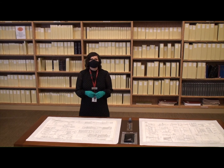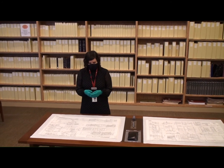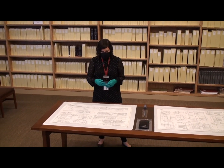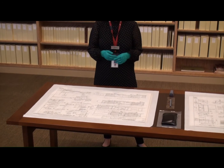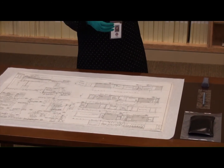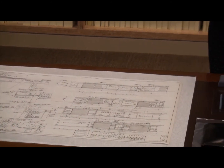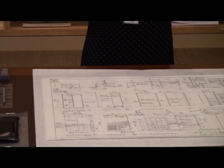Here are two architectural drawings of that landmarked home. Here we see an elevation, which is one side of the building. This reflects the north addition to the building in 1971. We also have another architectural drawing here that shows some of the details of the extensive built-ins in the home.